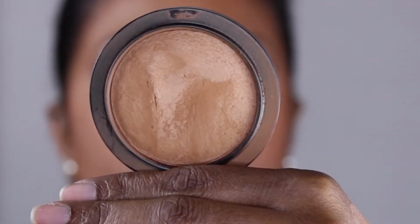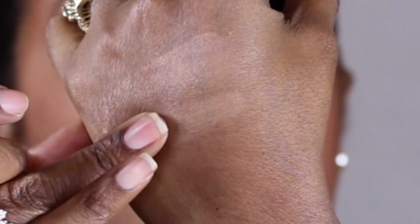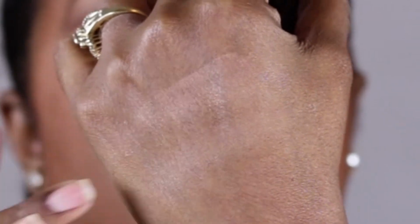You guys, this is my MAC Mineralized Skin Finish. If you guys are sleeping on MAC, you need not be. I think I'm going to do another Don't Sleep on MAC video. This is what the Mineralized Skin Finish looks like in dark. I'll swatch that as well, but it is just my skin color, you guys. And this is beautiful on my face.